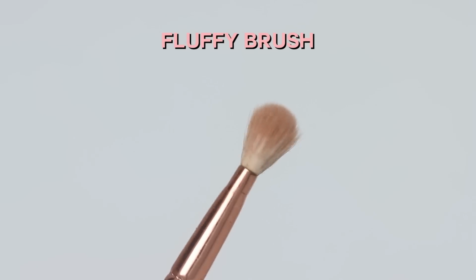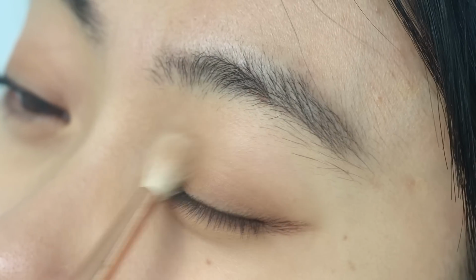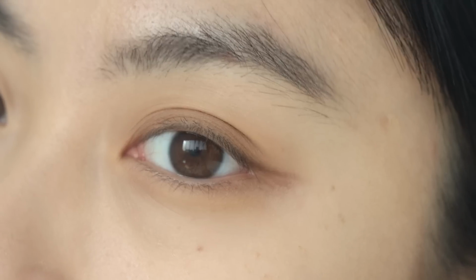What I'd like to recommend is using this type of more fluffy brush for a more blended look. The more you blend it, the more sophisticated the look will be.